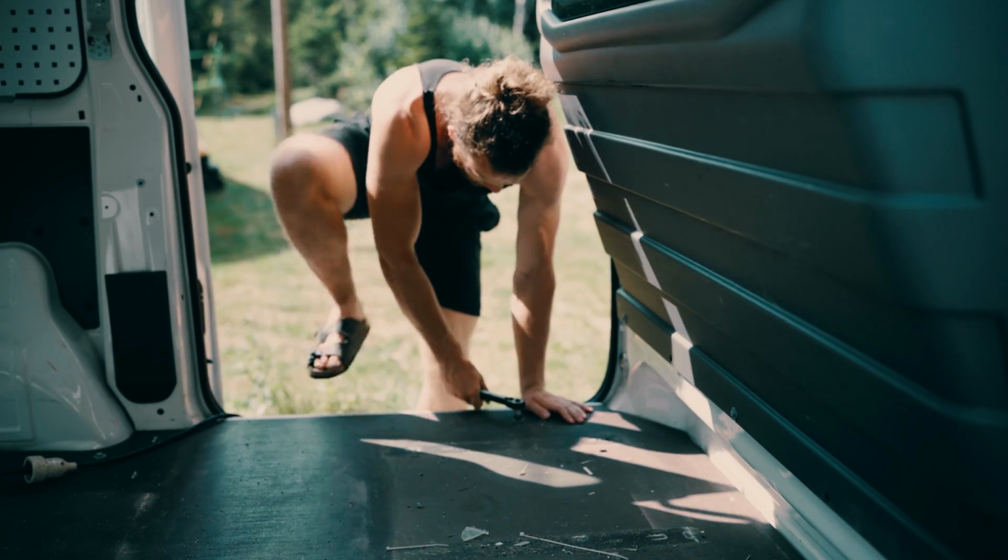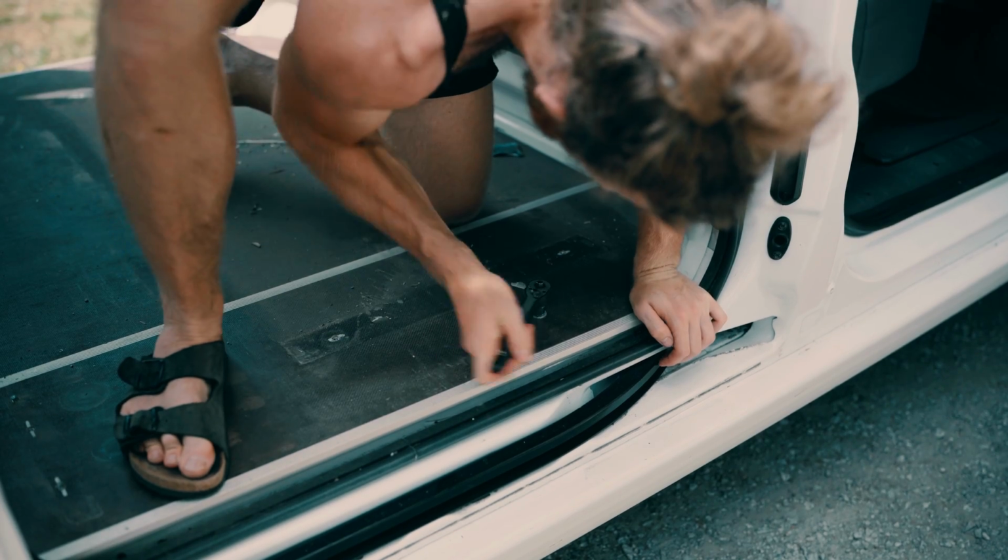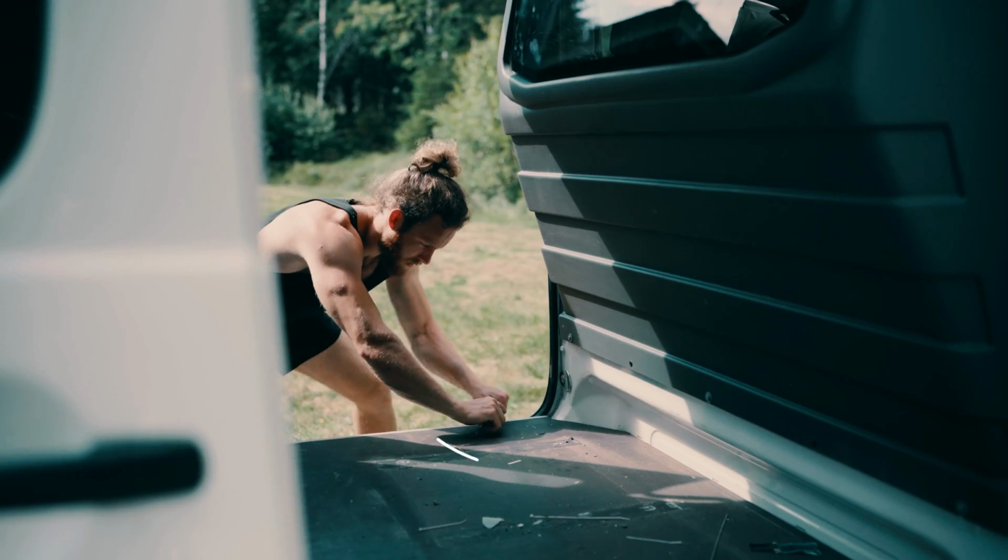This was not as easy as I thought, but this one should be a bit more smooth. I don't know if that's going anyway. It's turning, but nothing is happening.